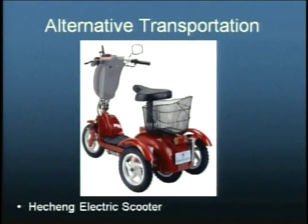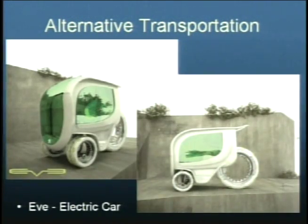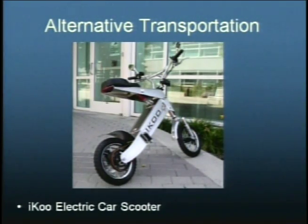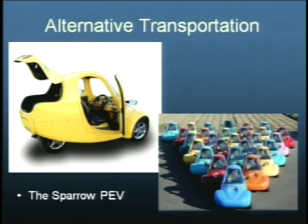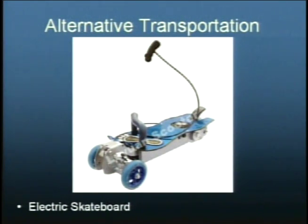This is an interesting four-wheeled one. I'm not sure the purpose of that fourth wheel. The Dareway, it's a Segway for kids. The Eve, another electric car. This is the IQ electric car scooter. This is the Orbis. The Pixie, a wheelchair concept. The Sparrow, electric skateboards. This one's collapsible. This one's another kind of electric skateboard.